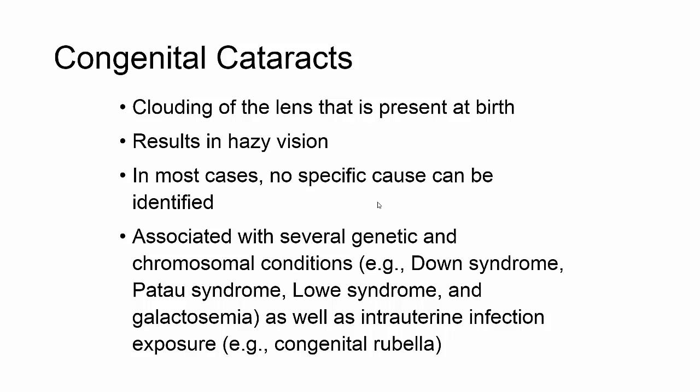In most cases, there's no specific cause that can be identified of why the child was born with these cataracts, but they could be associated with several genetic disorders, especially chromosomal problems like Down syndrome, Patau, Lowe syndrome, and glaucoma. However, we also see that it could be due to an intrauterine infection exposure, like the mom was introduced to rubella and the baby got it, and so it causes congenital rubella, which could potentially cause the cataracts to form.